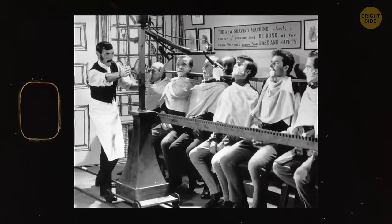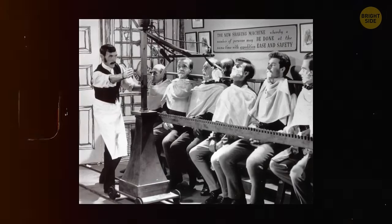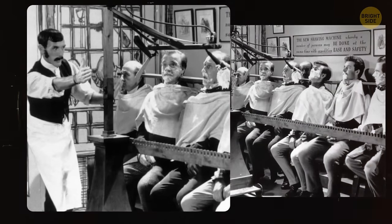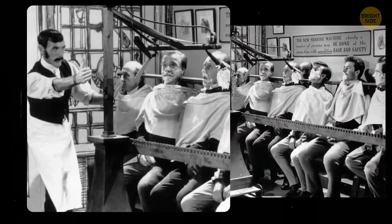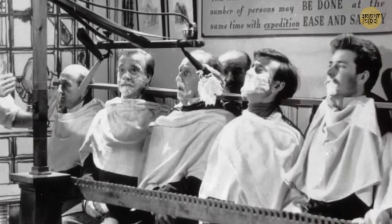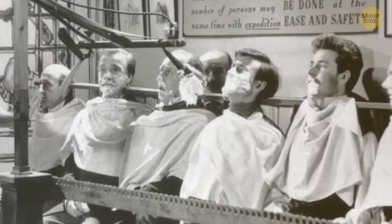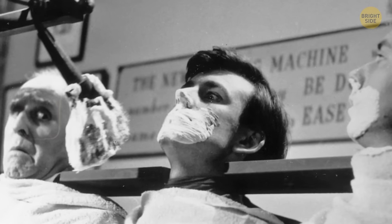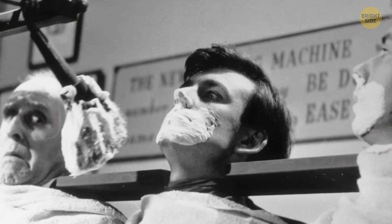So, some genius came up with the idea of a group shaving machine. Picture this, a row of dudes sitting side by side with a machine applying foam to all their faces at once. Then, a giant blade would come in and trim all their facial hair in one fell swoop. In theory, this bad boy could shave 12 dudes at a time. But, as with most things in life, there were some downsides. The machine couldn't adjust to different face shapes, so some guys ended up with uneven shaves. And the worst case scenario? Cuts and abrasions from that giant blade. Ouch!